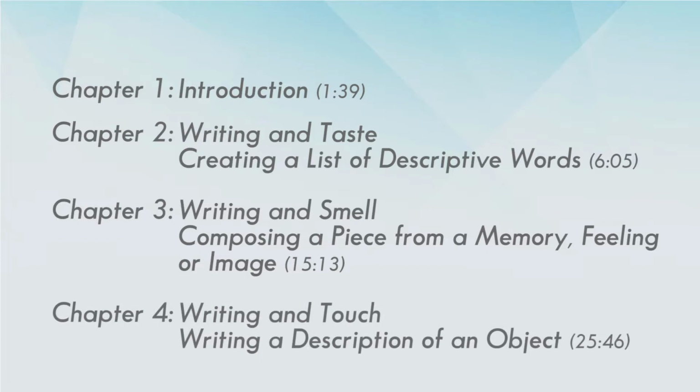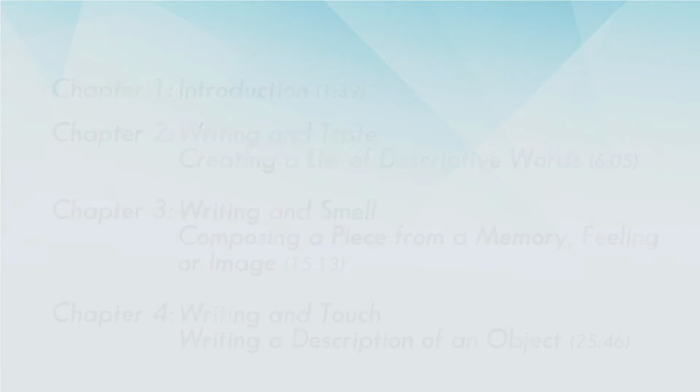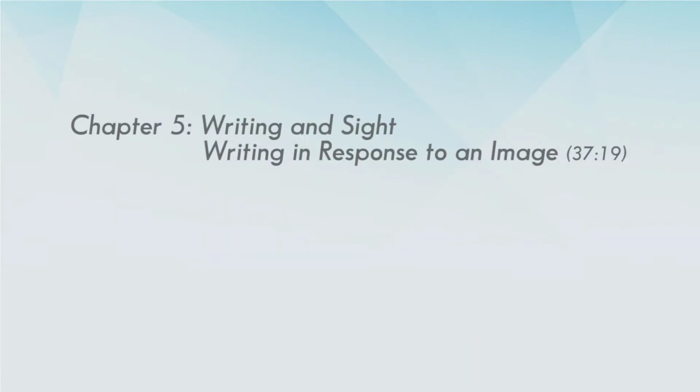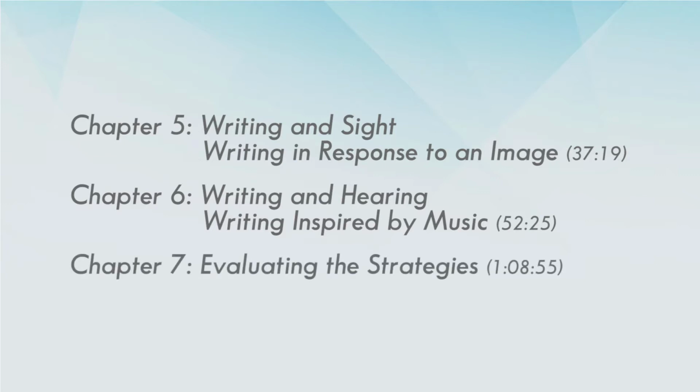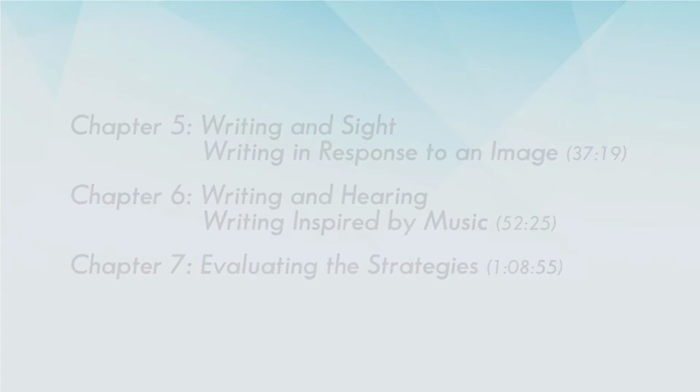In Chapter 4, you'll see them discuss and practice descriptive writing that's inspired by touching an unseen object. In Chapter 5, you'll see them share stories about their personal photographs, first verbally and then in writing. In Chapter 6, you'll see them discuss why music can be a powerful writing prompt. They share memories about music before listening to an evocative piece and writing about the images it inspires. In Chapter 7, you'll see them evaluate the strategies.